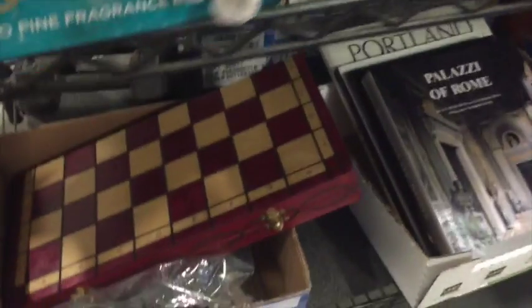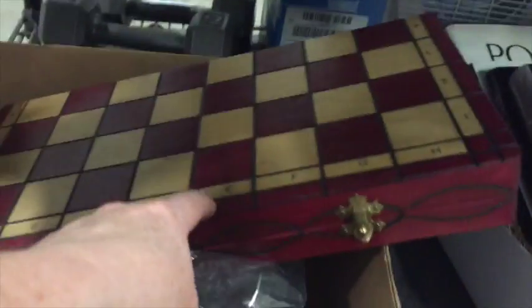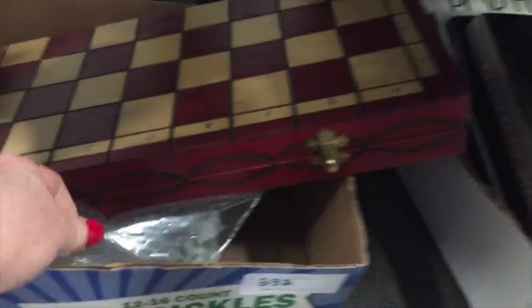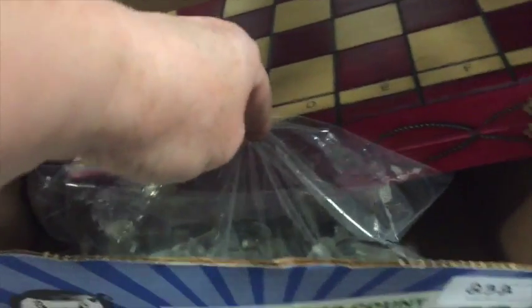Oh, this chess set I really liked. It's got the grids on it and the pieces are glass. So if you wanted to learn the actual spots, names, or whatever, I don't know, you could. Beanie Babies, it's what everyone's looking for.